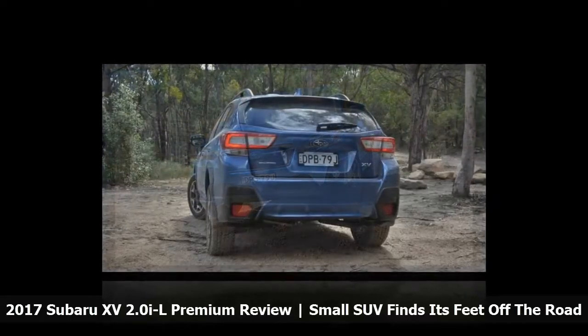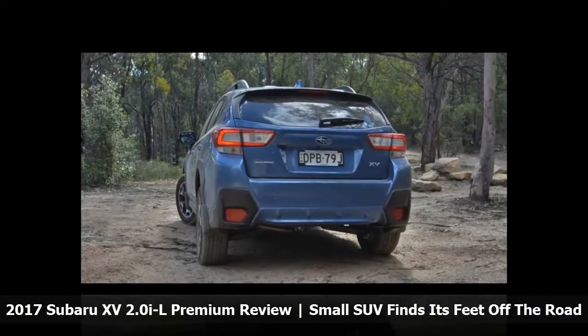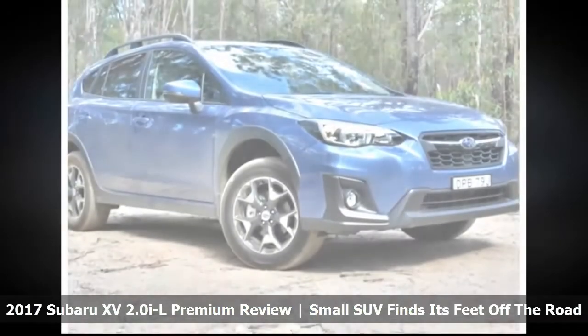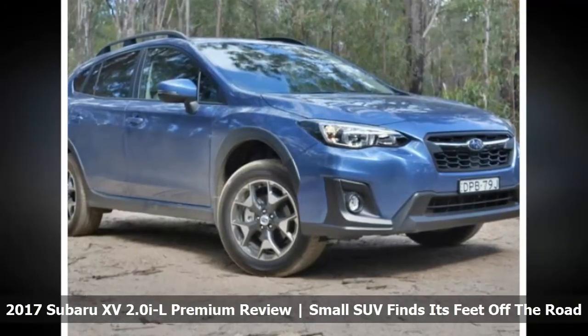Add in rather impressive refinement, both in terms of wind, road and engine noise, and a surprisingly energetic chassis, and the 2.0 IL Premium doesn't even need to default to impressing off-road to shine. Before it gets off the beaten track, however, a flaw emerges: the engine.